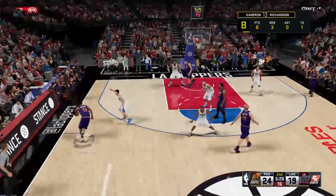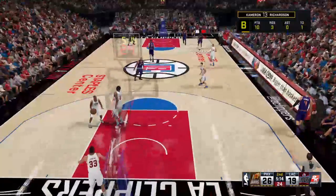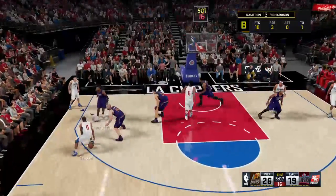Calathis passes to Richardson. Shot on the wing, and yep, finally drops after rolling around the rim. Richardson's got 10 points. Clippers trail by 7. Jordan the screen.